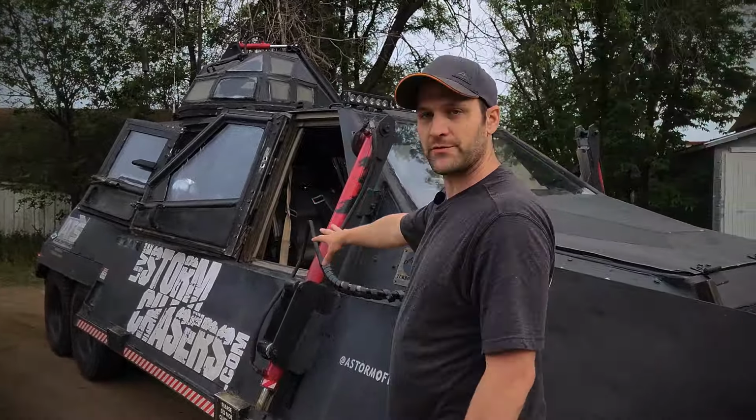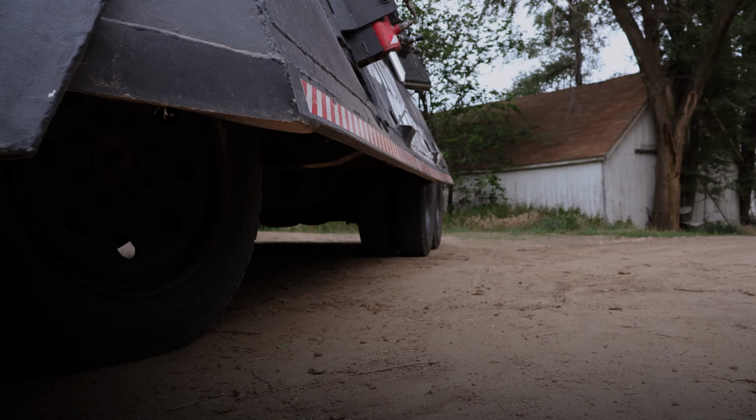But what really makes this vehicle special are these hydraulic flaps and spikes. They allow us to stabilize in winds of up to 250 miles an hour. We're not going anywhere with those suckers dug in. Clear.